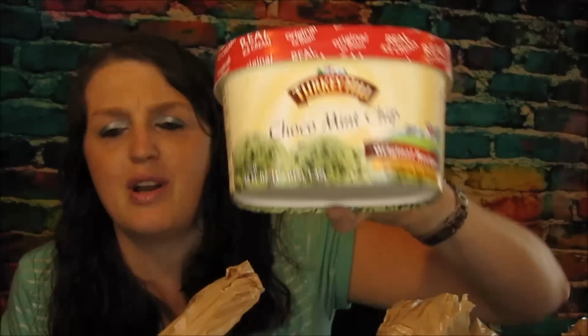So the Turkey Hill, original price for this was $4.99 with the buy four, spend four. So what you do is you buy four of this item, or four different items, and it automatically takes $4 off. So it's buy four, spend four, or whatever. So I had a $1 off coupon for this from the 5/6 RetailMeNot. There's actually more coupons available, you guys. But this comes out to be 99 cents.